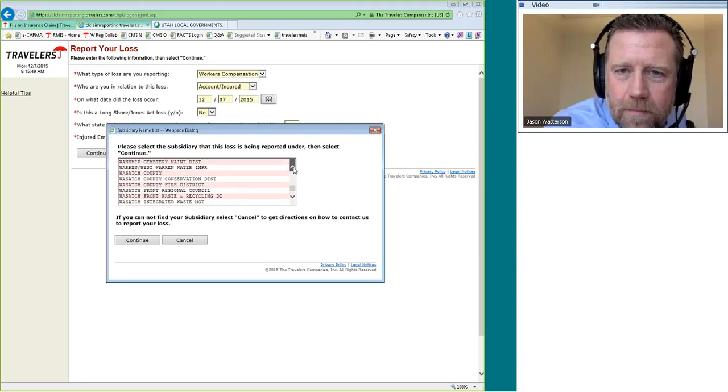For our purposes, I'm just going to report a claim for the trust. Obviously, you will never pick this. You will pick your particular entity. For those of you that have actual departments, each department name will be listed here in the drop-down, and you'll pick the appropriate one. But most of you will just have one choice, really, when you get here. It's very simple. It's already highlighted.